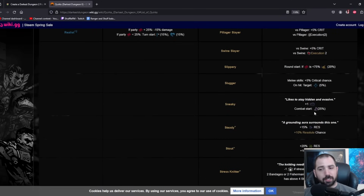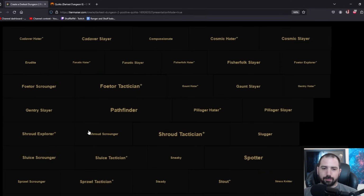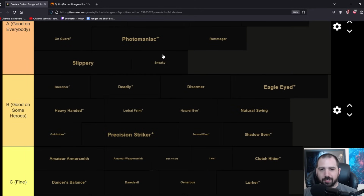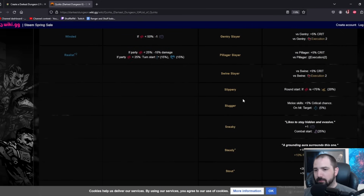Sneaky, combat starts stealth, but a little bit lower, and then bonus speed. This is good on most characters, I would say. So, where is it? Did I pass Slugger? I must have. Good on some heroes. I want to say it's good on everyone just because it's 1 speed. Can I do that? 1 speed makes it good for everyone.